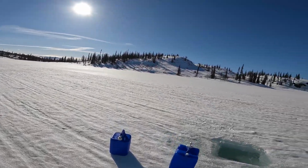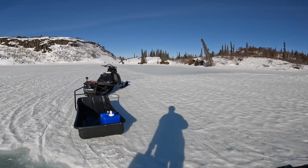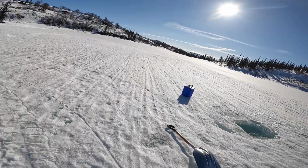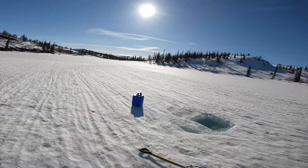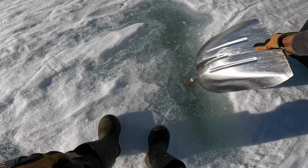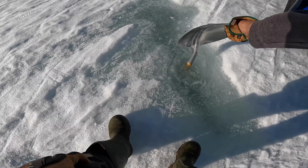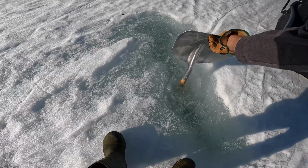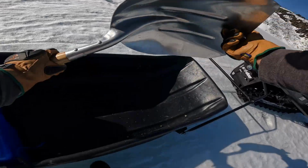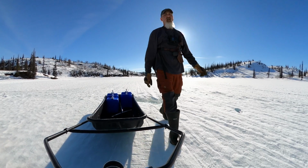If I carry 2 of them, I'll punch right through the snow. I don't feel like having overflow in my boots. I almost got it right here when I stepped in this. That's overflow. That's the lake ice. All right, let's get off the ice.